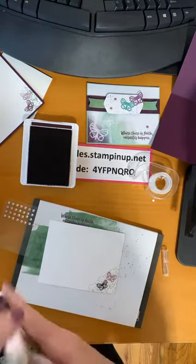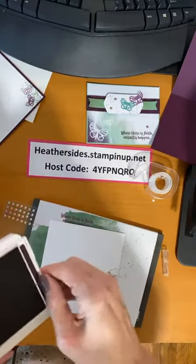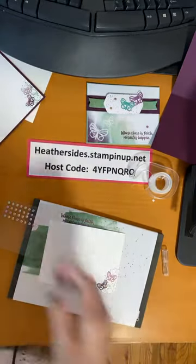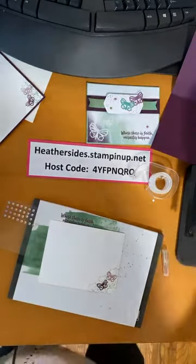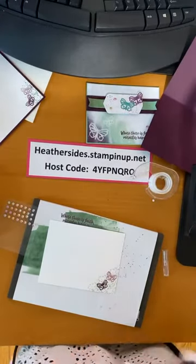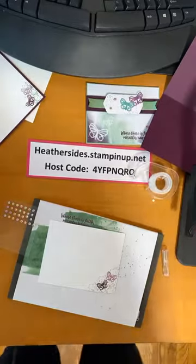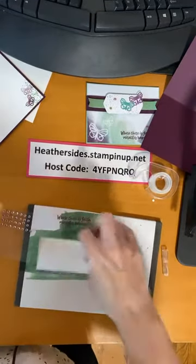Now, close these up, and let's put this card together. And I just put my thumb in that ink pad. I swear. Get my little baby wipe. I swear I need baby wipes more now than I did when my kids were in diapers.